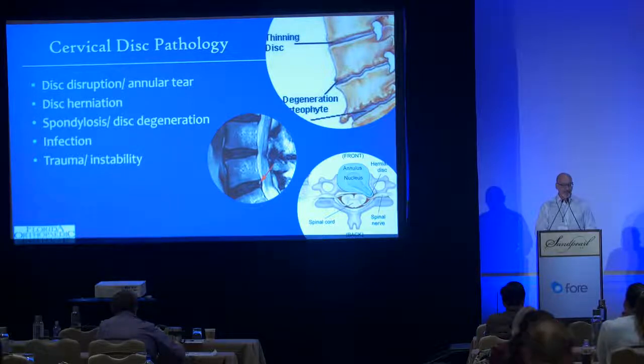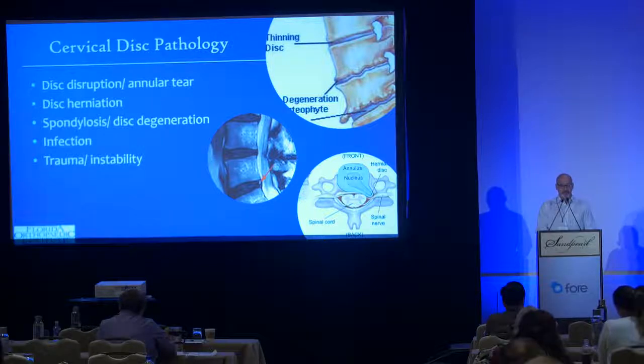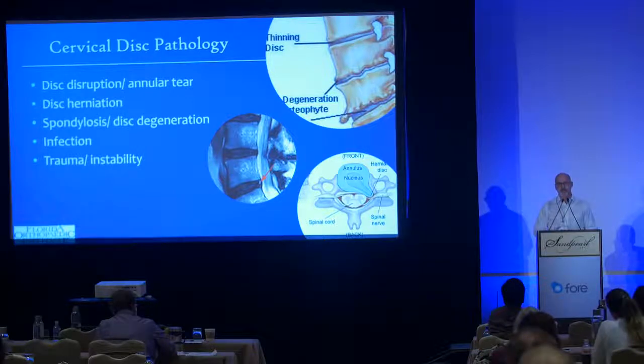The other things that can happen, you can see in the bottom right, is that you can get a weakness in the annulus. This is due to, again, loss of water content or trauma, which results in loss of integrity of the annulus, loss of elasticity, and resistance to trauma. You can get areas where it literally looks like a tire that's bulging out, or where you actually have through and through tears in the disc. Here you can see an annular tear. This white spot, called a high-intensity zone, is a sign that the back of the annulus is torn or damaged.